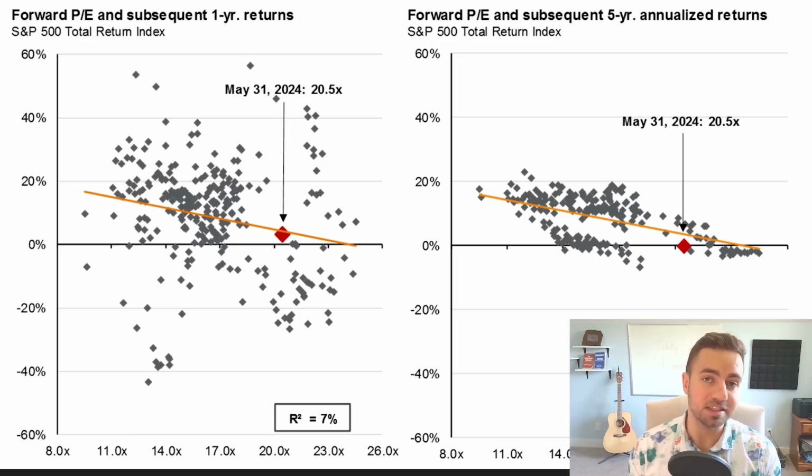So at least recently, you can pay a high price and you have been rewarded with a return in the short term. However, throughout the history of the stock market, when you do pay a very high price for stocks, your future returns are quite low. And I do think that we probably will see lower returns over the next 5 years of the S&P 500 because the price right now is pretty high. And the historical data does suggest that investors should lower their expectations for future returns from today's prices.